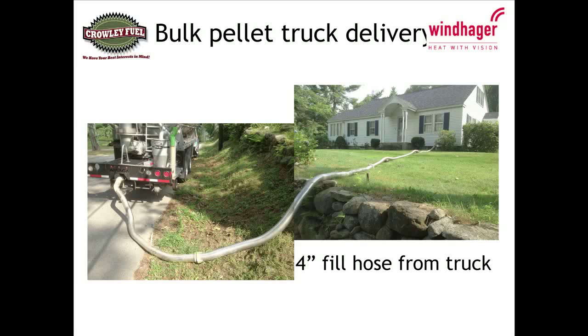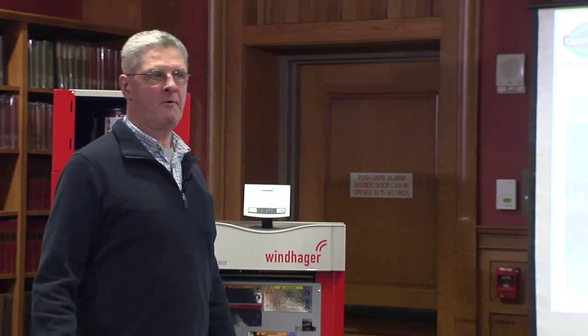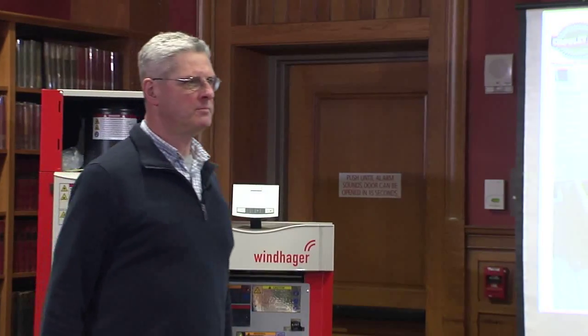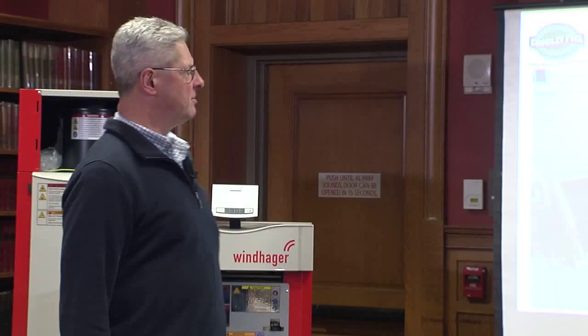If you're gonna do bulk, you've got to have an access point for the truck. These trucks can be very heavy, and so if you have a driveway that's kind of mushy, you don't want the truck on that driveway. Better to access from the road, and even if your driveway's okay, you've got to have a point where we can reach to fill the bin. Okay, no more than 80 feet. If you can put an oil truck in your driveway, you should be able to put that in your driveway. This will be a little bit heavier. These will hold, we're looking for one that'll hold about 15 ton. So it's going to be a little heavier than an oil truck, probably 10,000 pounds more.